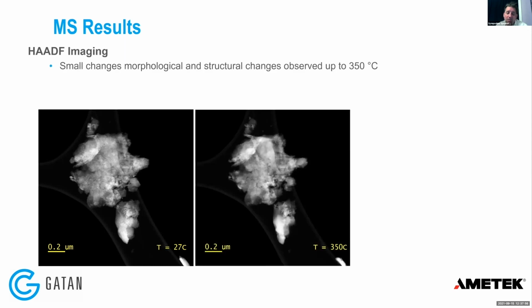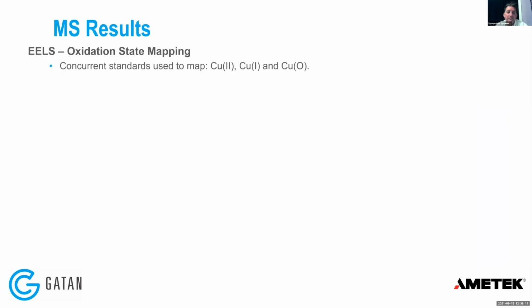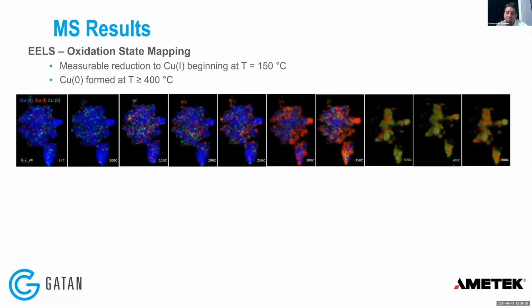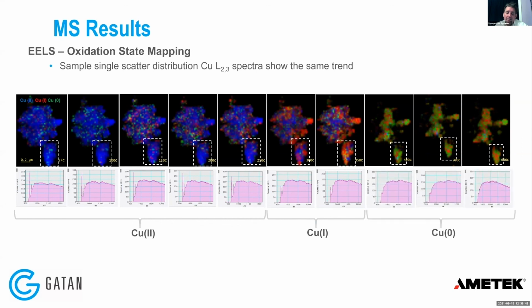And if we do a single manual sample, we can get HAADF images as a function of temperature. And we can still generate RGB maps based on, you know, the data collected at a given temperature. So you can see that there. So we're looking at the copper-2 reduction from copper-2 to copper-1. So you can see that there. Down to the metal, copper.